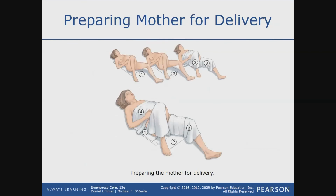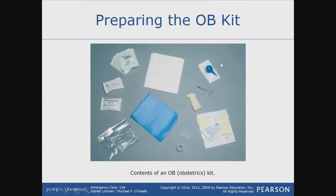This tells you the stages: position them. Then you want to drape them. Obviously, this would help with all the fluids that come out. On top of this, it's a good idea to have another blanket to cover everything that's going on down here, if possible. And this is your OB kit. So this is everything you need for your patient to deliver that baby.